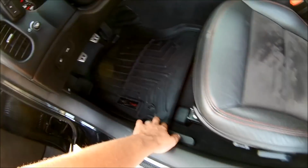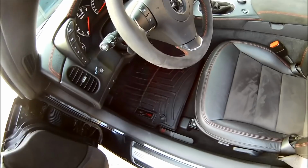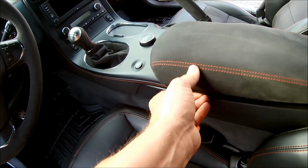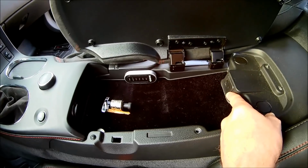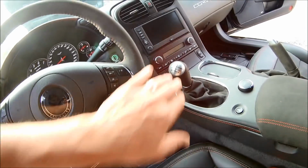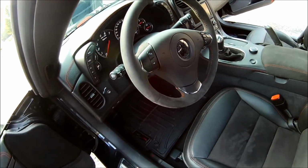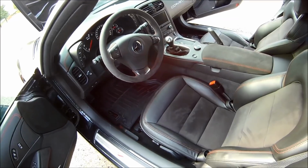The previous owner put these WeatherTech mats. They're fine for now. I'll probably get rid of them. But let's do a little bit more. You again get more of this, I don't know if it's suede or leather, but Alcantara, whatever it is. You get an aux port and a charging station here. Your standard sat nav. It's really not that fantastic, I'll be honest, because none of the sat navs that any of the manufacturers have made is really any good.